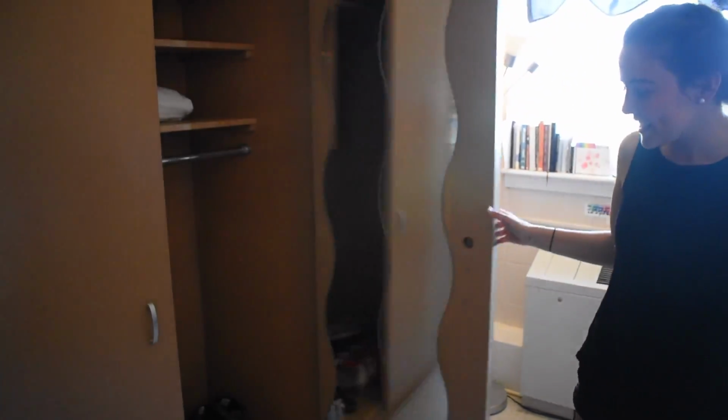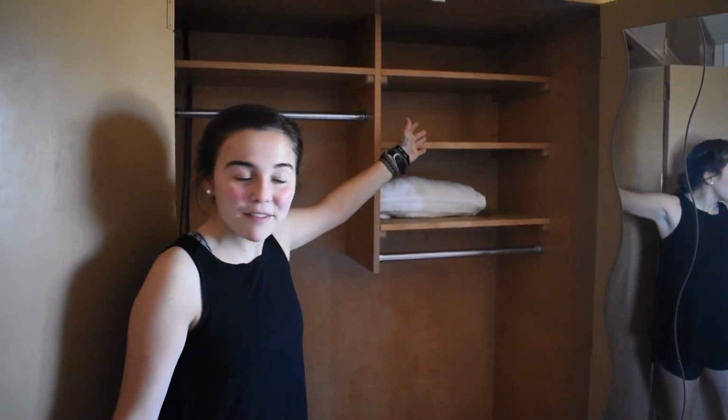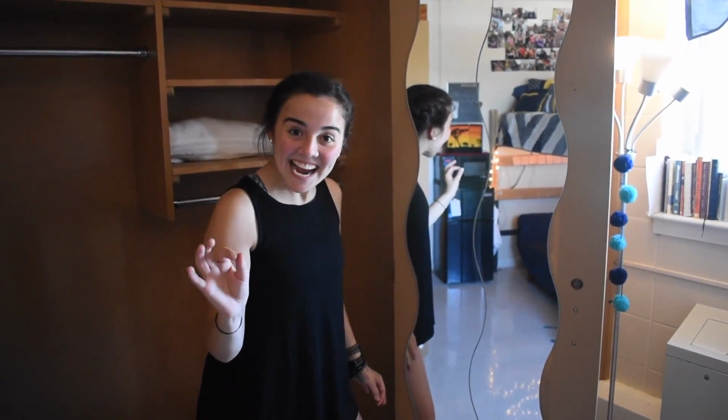This is the second closet. This is what they look like with nothing in them. You have four handy dandy shelves, some racks, and this. Oh! And a squiggly mirror. The most janky thing ever.